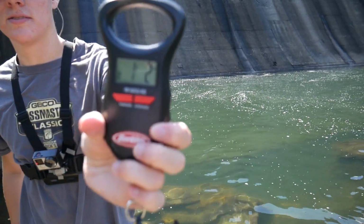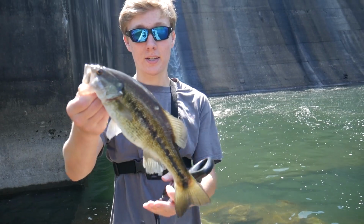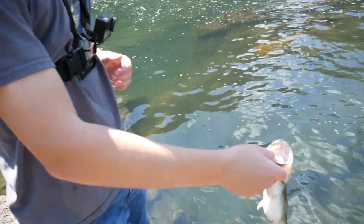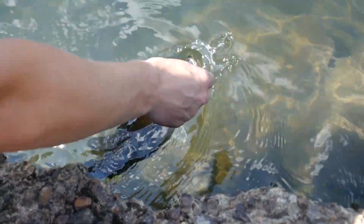1 pound, 2 ounces, so just over 1 pound. I mean, not a bad fish. It's really fun to catch a spotted bass. This guy was fighting like crazy. Anyway, I'll just release him right here. I don't even need to revive this fish at all. These spotted bass are so lively.